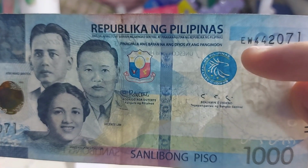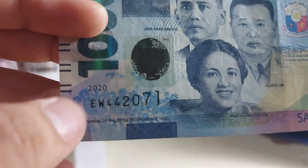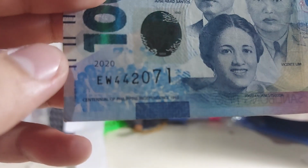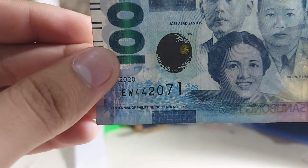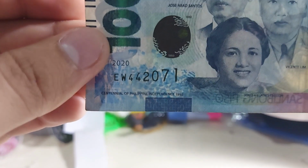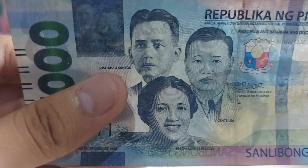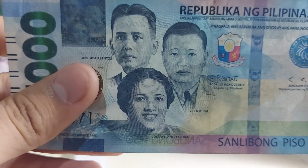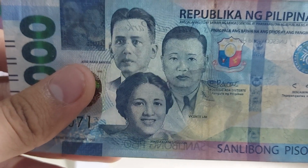Here's the second one, actually. So here it is. Look at that. The old logo. Yep. 1,000 made in 2020. And here it is, the centennial of Philippine independence in 1998. This was to celebrate the 100 years of independence of this country from the Spanish. Now we see three people: Josefa Llanes Escoda, Jose Abad Santos, and Vicente Lim.